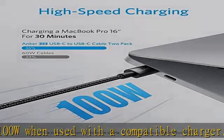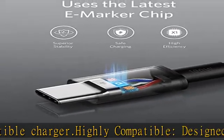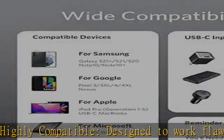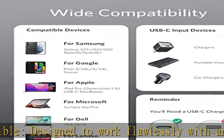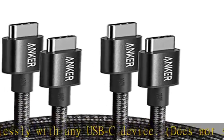inside and out. What you get: 2-pack Anker 333 USB-C to USB-C cable, 6 feet nylon, hook and loop cable type, welcome guide, lifetime warranty, and friendly customer service.